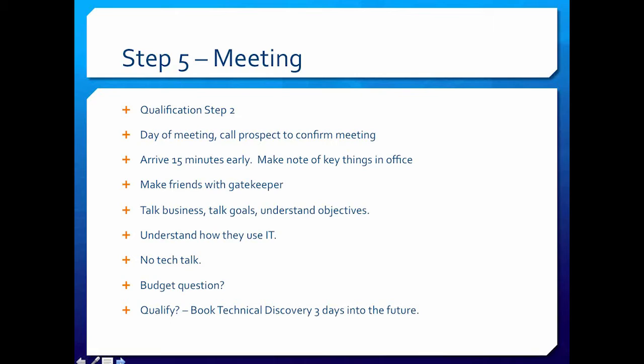If they qualify, and by the way, you're going to take lots of notes, as detailed as possible, because that information you're collecting right now is going to help you prepare your proposal or your action plan in the future. Let's go to the next step. We're going to book our technical discovery 3 days into the future.